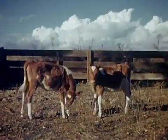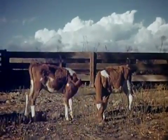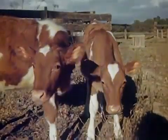Like the cows, the calves spend several hours a day in their pastures. Ed trains them to be gentle and affectionate. Guernsey cows are famous for their good dispositions.